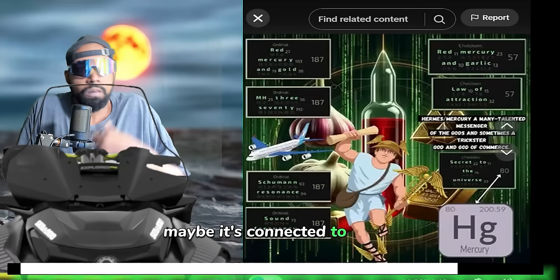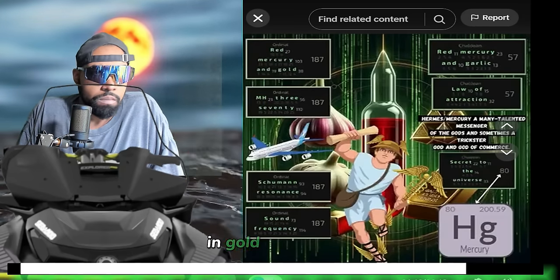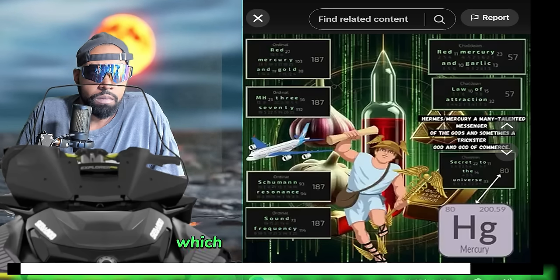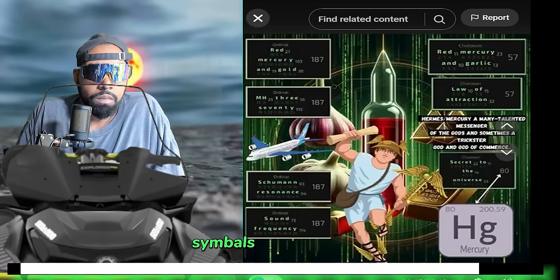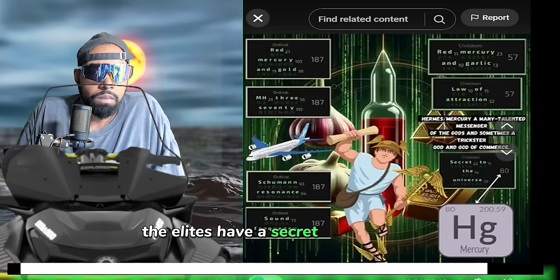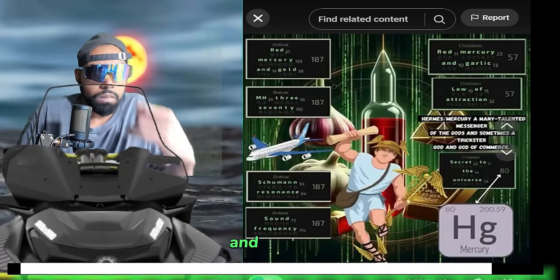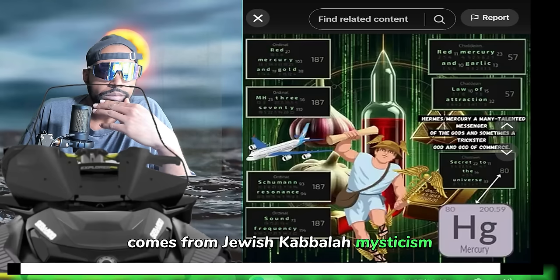Maybe it's connected to some resurrection technology. And red mercury in gold equals 187, which is the homicide code. Remember, Confucius told us, symbols rule the world, not the laws of man. The elites have a secret language of symbols and numbers. It's called gematria. Comes from Jewish Kabbalah mysticism.